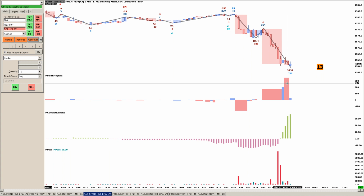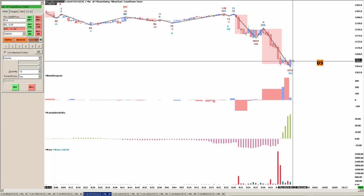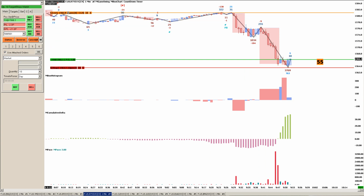Let's see what happens here. I think we're going to be getting back in if the price starts to turn back up. I mean, everything is showing that it will. The cumulative delta, it looks like we're going back up. We've got 4 seconds left, so let's get ready to pull the trigger. Okay, I'm getting in. All right, and I'll explain why I'm putting the stop there. Okay, so we're back in.